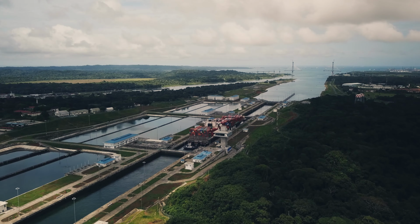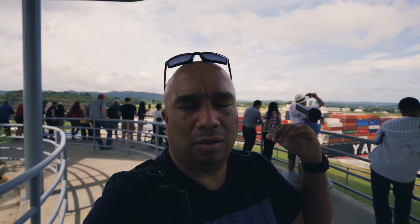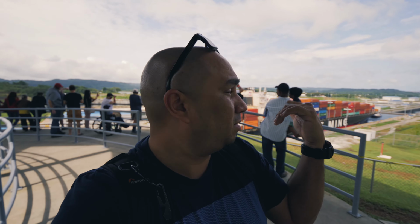So these new locks, the actual lock takes only 5 minutes to open up and 5 to close, so it's pretty fast considering the amount of work that it has to do. I'm not sure what it is in comparison to the original locks of the canal, because these are new locks, part of the whole expansion that the Panama Canal had. So I don't know. Let's check it out. They're almost there, so we're just waiting for that to happen.